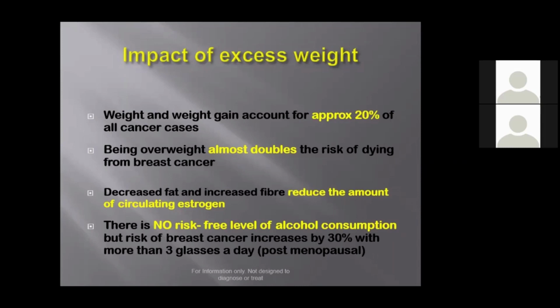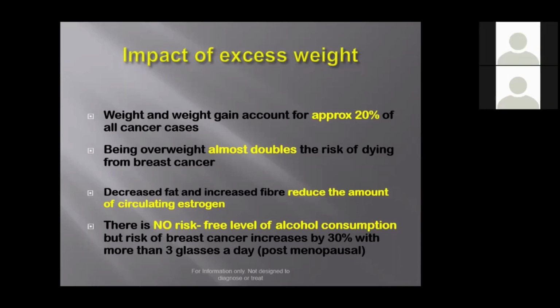Okay, good. All right. So I've mentioned obesity a couple of times. If we look at the impact of excess weight, weight and weight gain accounts for approximately 20% of all cancer cases. Being overweight almost doubles the risk of dying from breast cancer. So being in a situation where your weight is normal, or if you are overweight, finding a way to lose weight, and I know that's easier said than done, is going to impact very well on whether or not you have a risk of developing cancer.